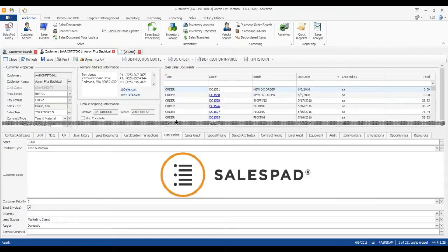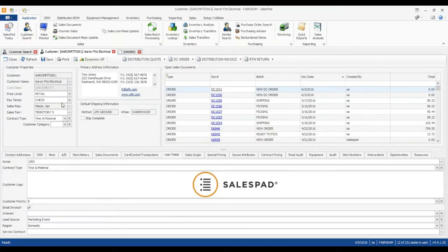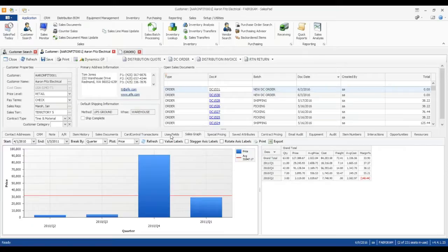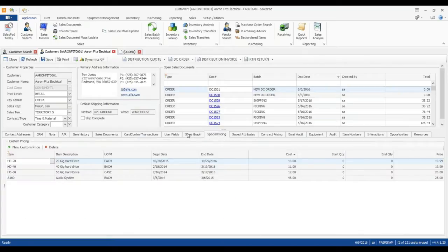Here are just additional areas. So we've got all these user fields up here that we were looking at at the bottom. This just gives me more space to put user fields, and they can be dates, checkboxes, text, numbers, anything you want them to be, images. And they're really easy to make. It takes 20, 30 seconds to make a new field and set up the parameters you want it to look at.